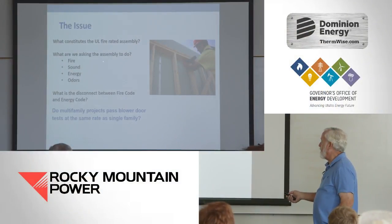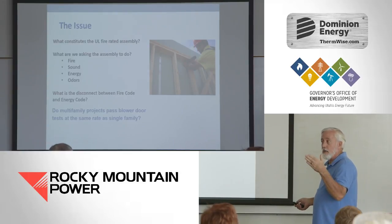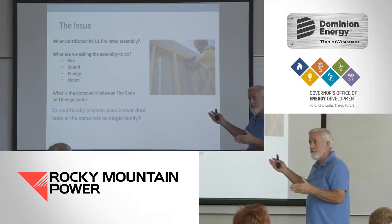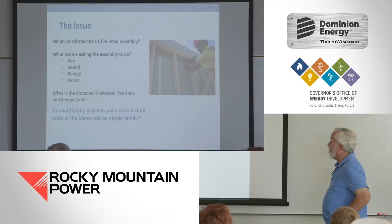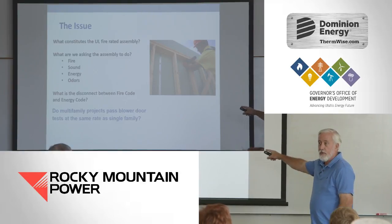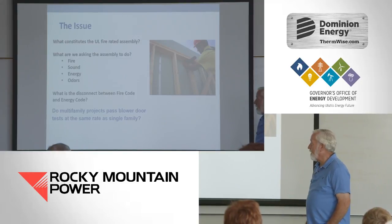So what are we asking this assembly to do? Well, number one, we're asking it to stop the fire. And that's critical, absolutely important. And we're doing it on every single multifamily project we do. They're required to put some type of fire resistant assembly in there. And then we, as energy geeks, or whatever you want to call it, want to make sure that it's still an airtight building. So we have to look at how we're going to do that. And then the other two things are sound and odors.